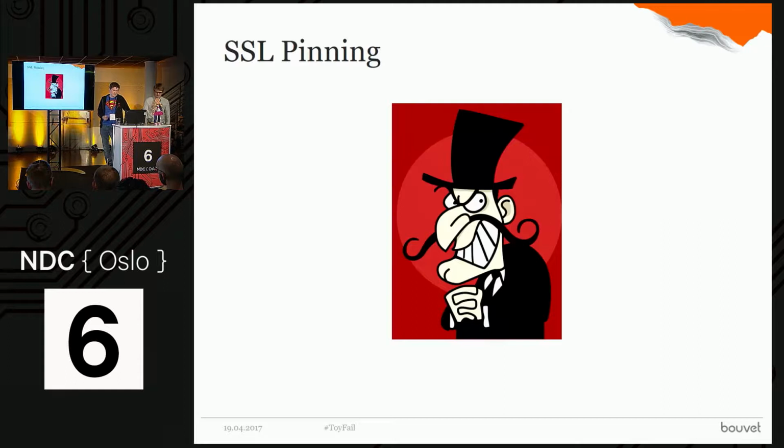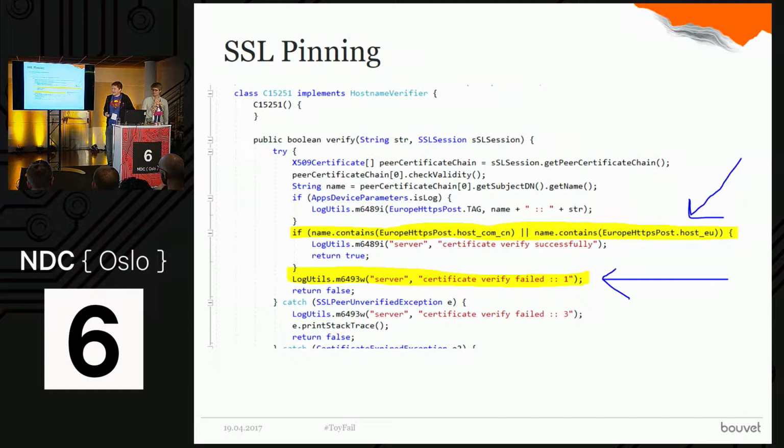However, Fiddler is not bulletproof. There are several ways for the app to detect or block the monitoring. This is an attempt at SSL pinning that we found in one of the apps we were testing. It's kind of crude because it only checks the name of the certificate and checks that it contains some string. So this is, of course, very simple to get around. But it does show that you cannot rely on Fiddler alone when doing tests like this.